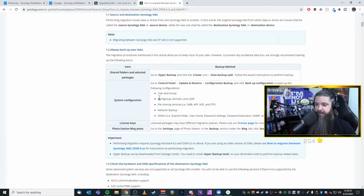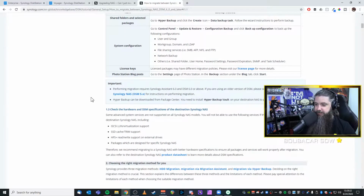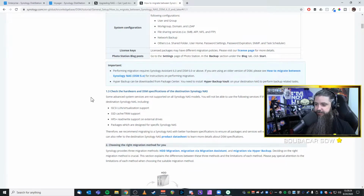Source and destination NAS. Performing migration moves data or drives from one NAS to another. In this article, the original Synology from data or drives removed shall be called the source. The new one will be called destination. Okay. Shared folders, selected packages. Go to Hyper Backup, create icon, data backup. That's right. You got to back up your system config, your license keys. I don't think I have any of those. Photo Station. Don't have any of those.